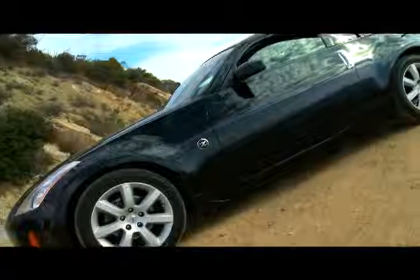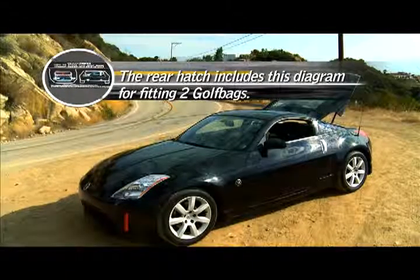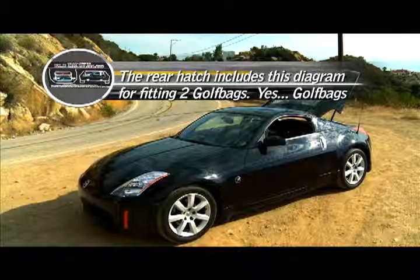The classic profile that says sports car, it's here. Some hints of both the 300 and the 240Z are here. But at the end of the day, it's a sports car shape, in the same way that a cab and a bed is a pickup shape.